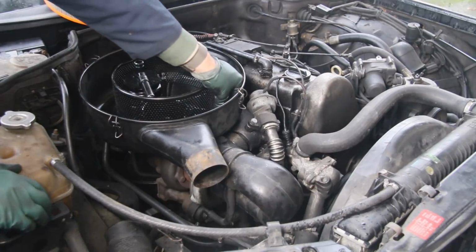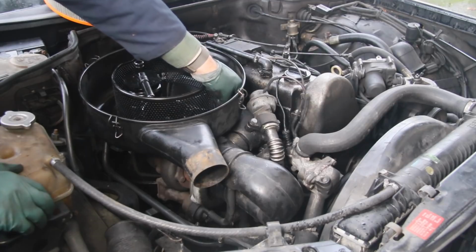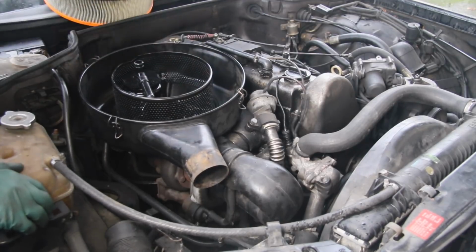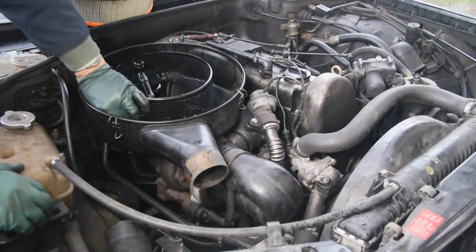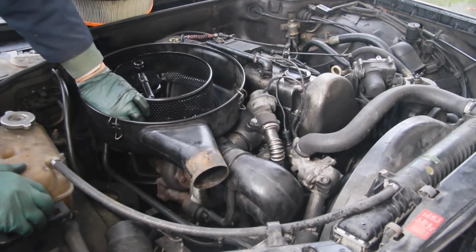What did I change? I reconnected the wastegate hose. That does affect the turbo performance. So before I do something else on this engine, I'm going to take it out on the road, and we're going to see if there's any difference. If not, guess what I'm going to do next? I'm going to come back here and change the fuel filter.